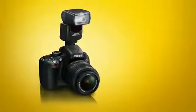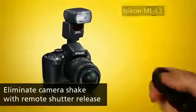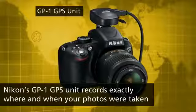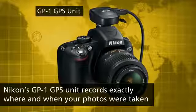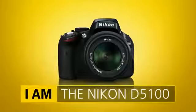And a remote shutter release is a great way to capture sharp close-ups and self-portraits. You can even record your shooting location using Nikon's GP1 GPS unit. Stimulate your creativity and capture the world your way with the Nikon D5100.